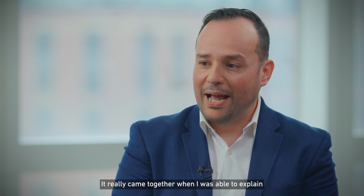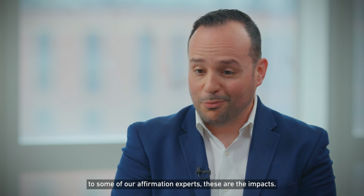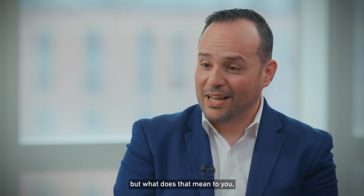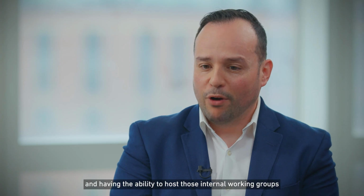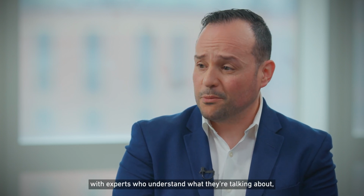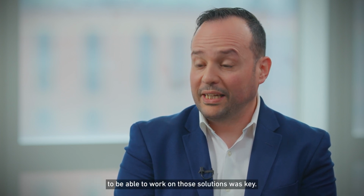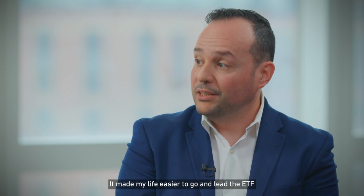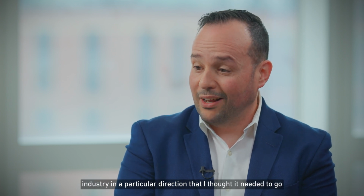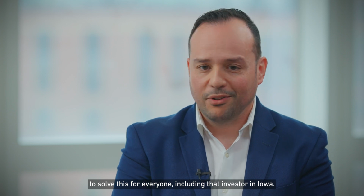And that really came together when I was able to explain to some of our affirmation experts, these are the impacts. I understand how to fix this, this, and this, but what does that mean to you? And really having that ability to have those internal working groups with experts who understand what they're talking about, to be able to work to those solutions was just key. It frankly made my life easier to go and lead the ETF industry in a particular direction that I thought it needed to go to solve this for everyone, including, again, that investor in Iowa.